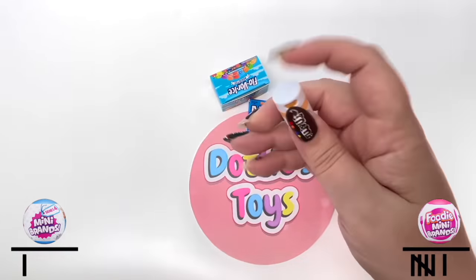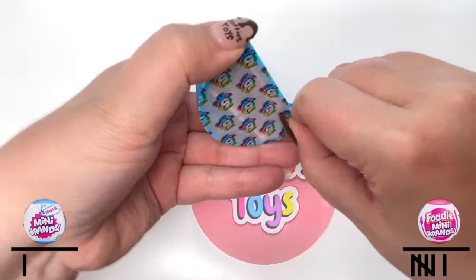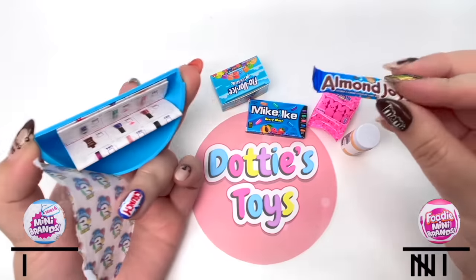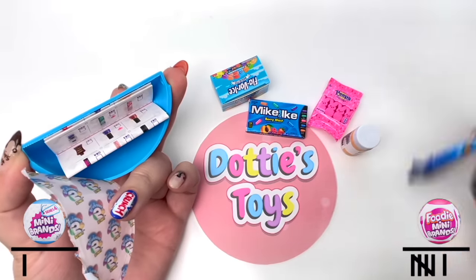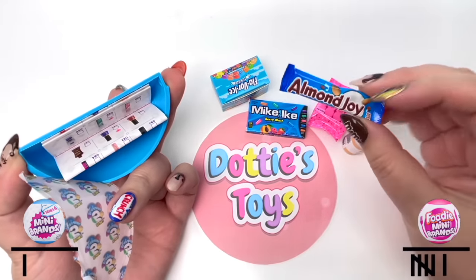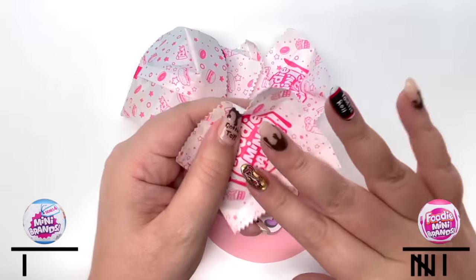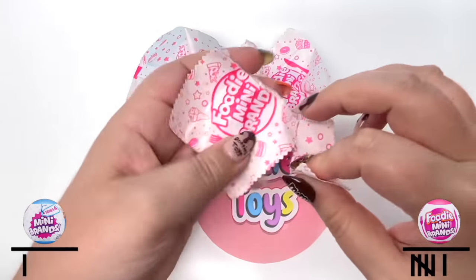And we have some of the Collagen. And here is our very last one, and we have another Almond Joy. I think we've already unboxed all of these, except for the Collagen and the Peeps. This is crazy. All right, let's see what Foodie Mini Brands is going to give us.